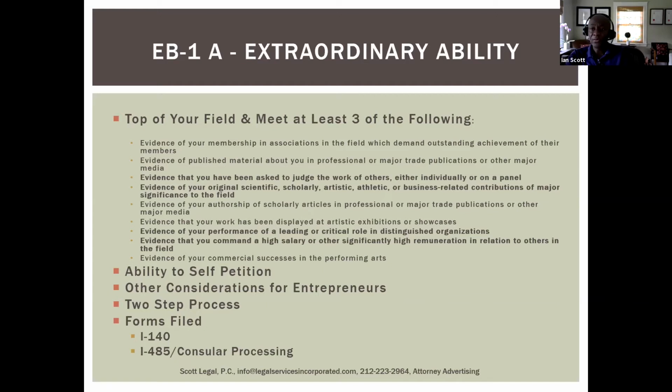So under the extraordinary ability category, we don't see that many E2s moving to green card under this category, but it is possible to move under an entrepreneur type category. What this particular category says is that a green card is going to be available to somebody who meets at least 3 of the following, I think 8 criteria that are listed there. And the ones that are highlighted in bold, I'm not going to go through each of them separately, but they are the ones that probably are going to be most relevant for people who are currently on an E2.